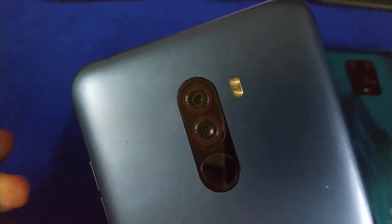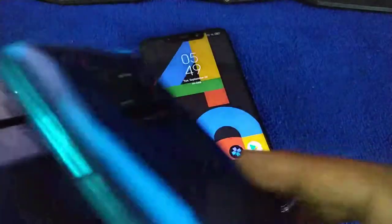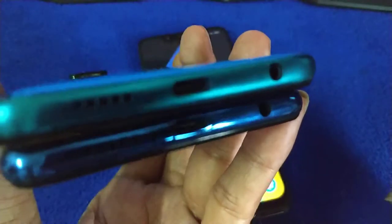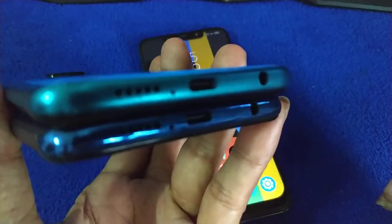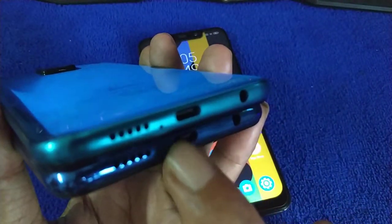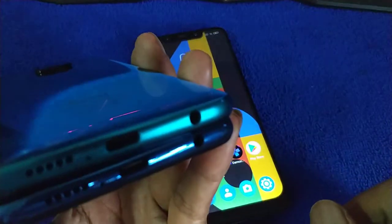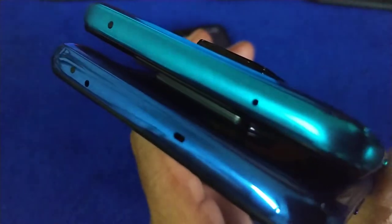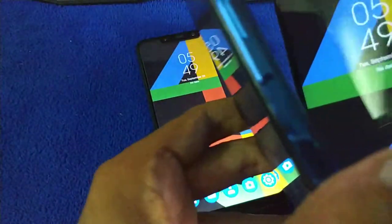I prefer Poco. At the bottom, almost identical, same placement: speaker, microphone, USB, and the headphone jack, same position, only at the top, different a bit. This one is microphone, IR blaster. Maybe the other one, the cancelling mic.